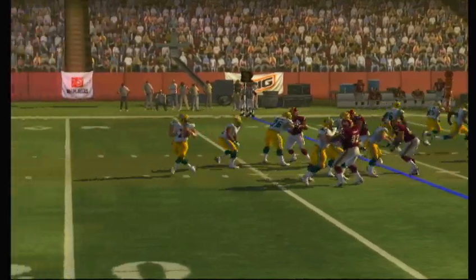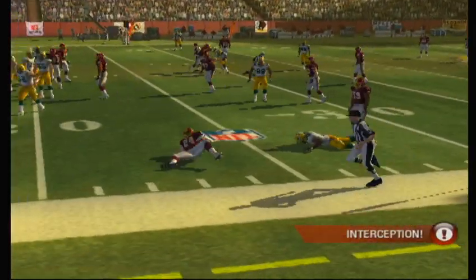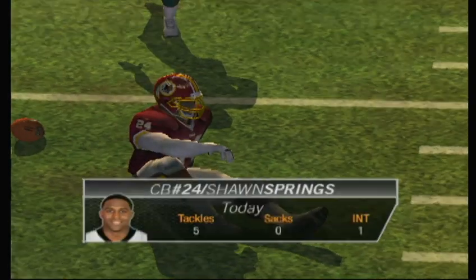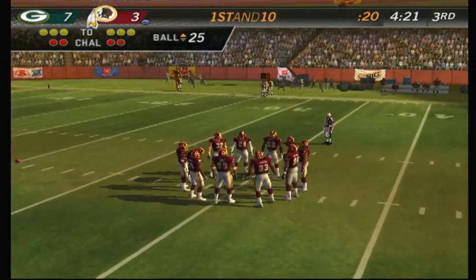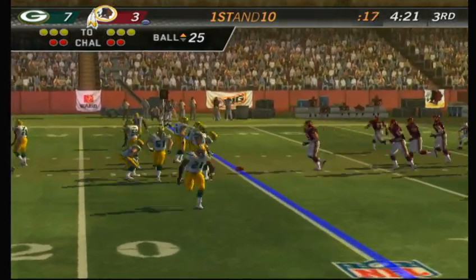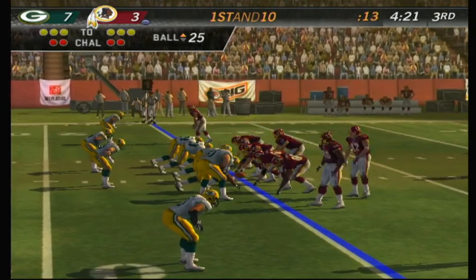The Packers come out in the bunch formation. With the pass, the defense has it. The 30. Springs has that one picked off. The ball and the defender and the receiver all got there at the same time. The offense gets ready to go following the interception.